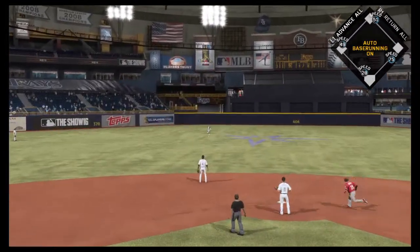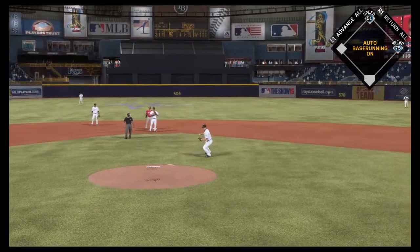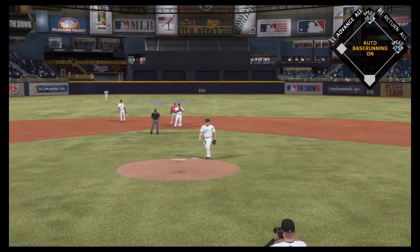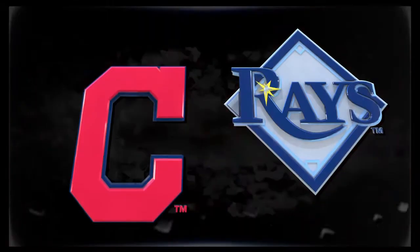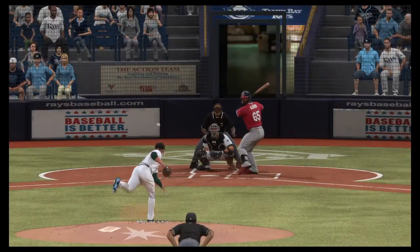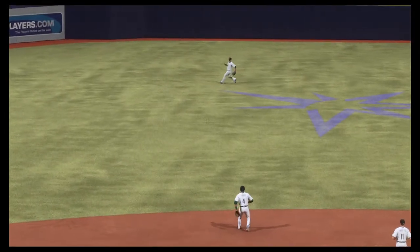And that'll just elude his outstretched glove for a base hit. 1 run is scored. The run scores from second. It's 8-0. You think he was looking for a fastball there? I think he was. That's about as hard a hit ball as you're going to see, and he was right on that one.